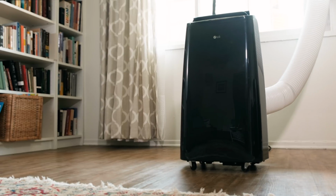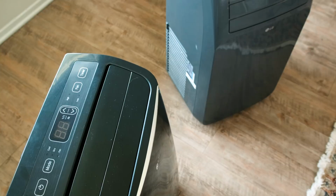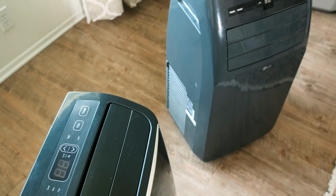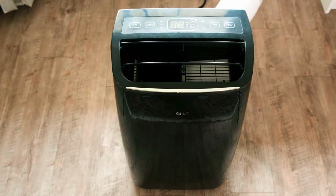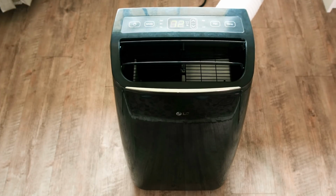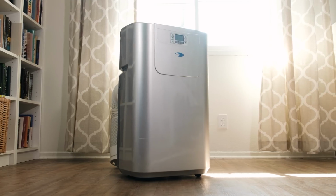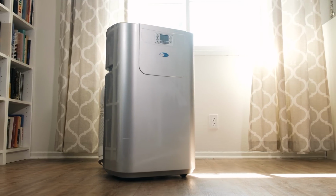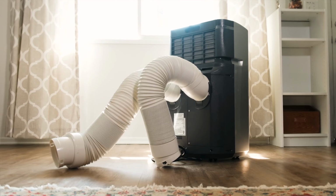Overall, we're happy with the performance and flexibility of the new LG 12,000 BTU model. It's a great design, just like the model it replaces. For regions where the afternoon weather gets up into the 90s or 100s though, this type of AC just doesn't work well. If you're living in a hot spot like Phoenix, where you already see 90 degrees in March, the Whynter dual hose design is going to work far better than the LG single hose.